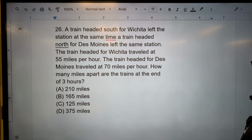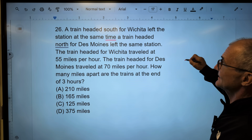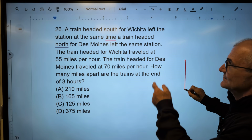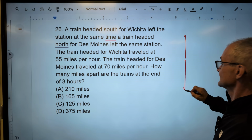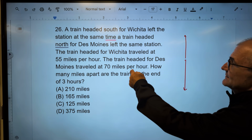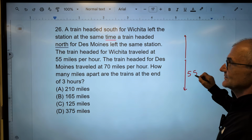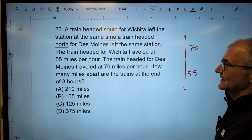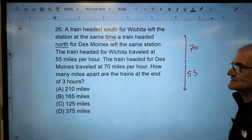26. A train headed south for Wichita left the station at the same time a train headed north to Des Moines. The train headed to Wichita is going 55 miles per hour. The train headed to Des Moines is going 70 miles per hour. How many miles apart are the trains at the end of 3 hours?